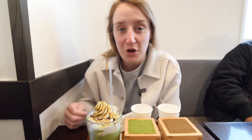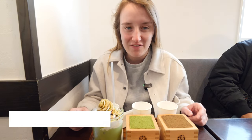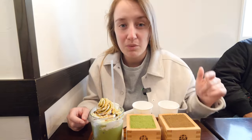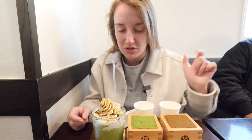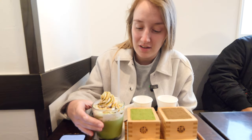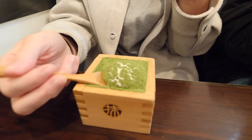So Kyoto is home to some of the finest matcha and green tea here in Japan. So we have come to the Matcha House to try their famous tiramisu. We've gone for a roasted green tea tiramisu as well as a matcha tiramisu, and then we've got a matcha latte with brown sugar and cream. All of it looks really, really good.